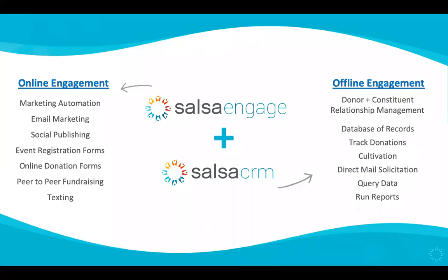Okay, and then just the last slide, really just to frame up what we are about to walk through, right? So when we talk about Salsa as a platform, there's really 2 key components to our system, and those being exactly what you see there on the screen: Salsa Engage and Salsa CRM. And exactly what they sound like.